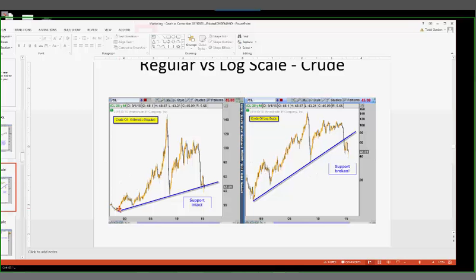Crude oil, same thing. On your regular, what we'll call arithmetic scale, trend line, we're fine. We're above support at 45, just starting to drop below. You go over to log scale, guys, and connect the lows there and there. We broke support months ago. Crude is already in a downtrend.